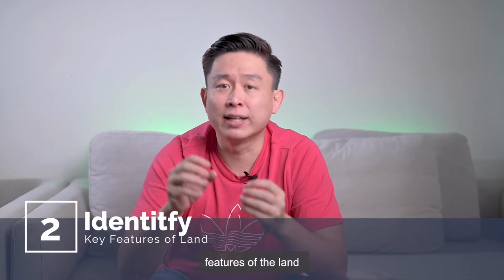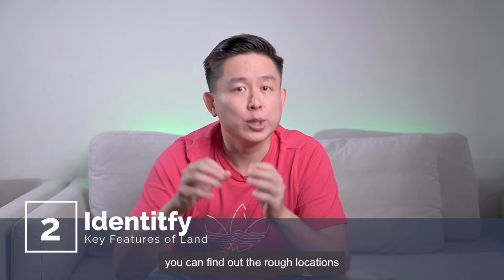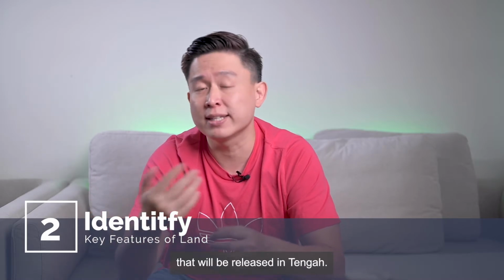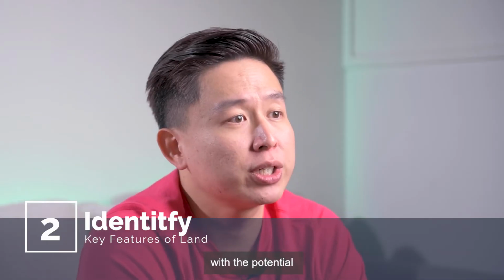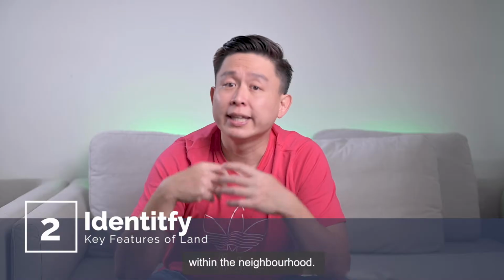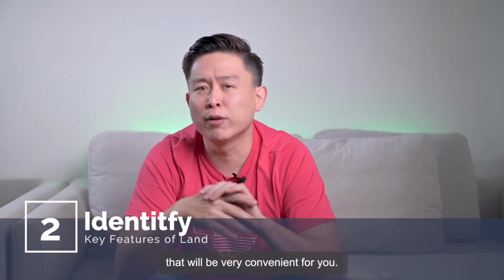Point number 2. Identify the key features of the lands around your desired plots. Using the master plan, you can find out the rough locations of the residential and commercial plots that will be released in Teng A. A residential and commercial 2-in-1 plot indicates that it will be a mixed development with the potential of having a mini shopping area within the neighborhood. There might even be a food center located within the plot that will be very convenient for you.